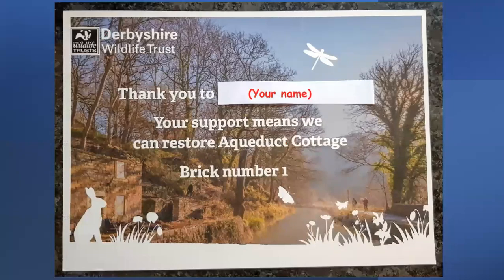So here's a certificate for £25, and there's about 40 left. Donors received a name certificate with the brick number, and the photo showing its location. That brick number one is mine, of course, as you'd expect, but you can't actually see it because now we put the guttering up, it's hidden out of view, but never mind.